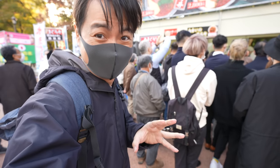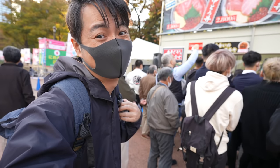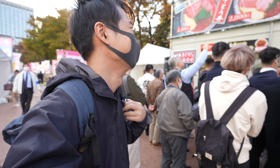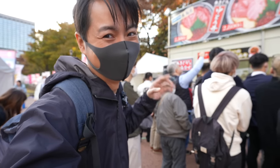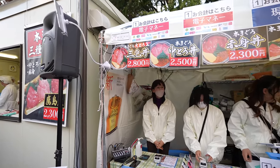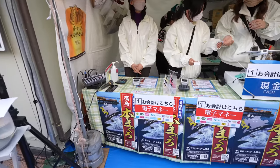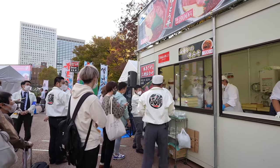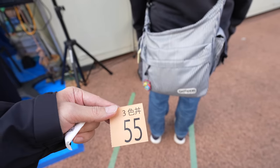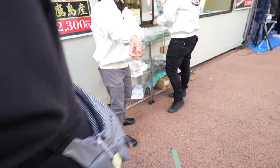Well, 2,800 Japanese yen. I thought it's pretty expensive, but after I saw the show, I gotta eat it. Yeah, I gotta eat it. Why not? Let's try that. So we can buy it here. Why not? Let's get the otoro one, 2,800 Japanese yen. Let's do it. Sweet, she's a winner. Congratulations. Well, even though I didn't win, we can get it because I paid. Why not? Let's do it.